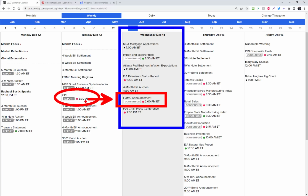Now, I think everybody is pretty convinced at this point they're going to raise rates by probably 50 basis points, or a half percentage, tomorrow. It would be a pretty big shock, I think, if they only raised rates by 0.25%. So I think everybody is kind of expecting that 0.5% rate hike from the FOMC tomorrow.